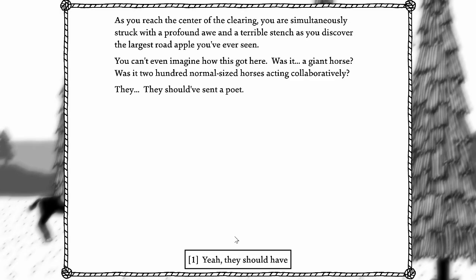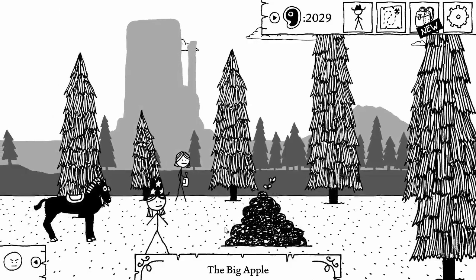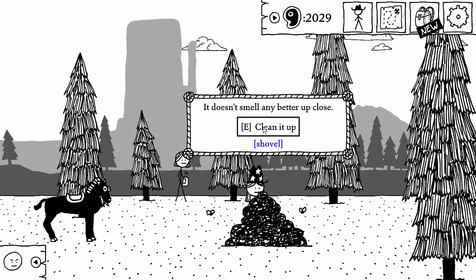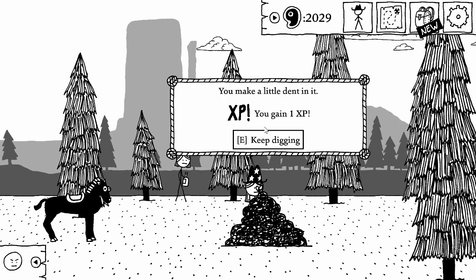Not bad. You reach the center of the clearing. You are simultaneously struck with a profound awe and terrible stench as you discover the largest road apple you've ever seen. You can't even imagine how this got here. Was it a giant horse? Was it 200 normal-sized horses acting collaboratively? They should have sent a poet. Yeah, they should have. Doesn't smell any better up close. Clean it up.